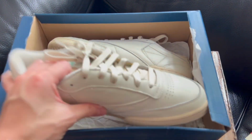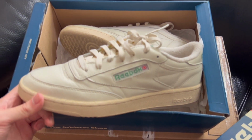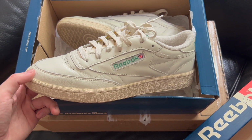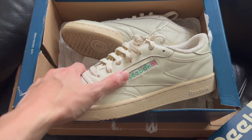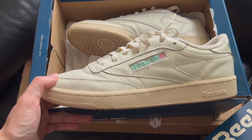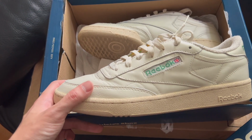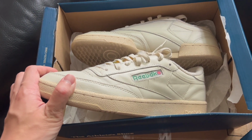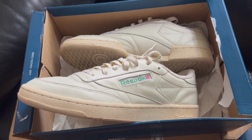Sheesh. All right, as you guys can see, we do have a pair of Reball Club C 85s in that vintage green colorway. Now, I already have the alabaster blue one, so basically it's the same thing, but with blue lettering. I thought this is an easy cop. He basically was selling it for like 36 bucks shipped, and these go for like $90 new. My beater pair, which is the all white pair, is getting a little beat up, and I could definitely use another pair, and for 36 bucks, why not?